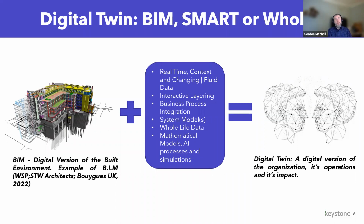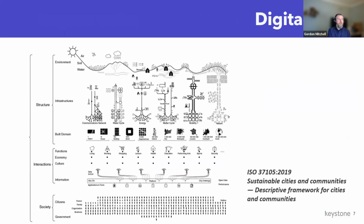Clearly, its core idea is that it's a like-for-like digital representation, which could be either of an asset, a place or a space, but it could be something like a process as well. So to try and lift it up to maybe some of the highest level, I have on the screen now a framework from International Standards Committee 268, which is on sustainable cities. And you can see here a hierarchical structure of how cities can be considered from environment all the way down to policy and government. And this in some ways could be representative of what the digital twin needs at this city level.